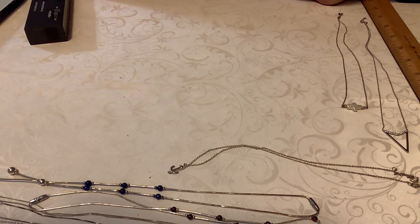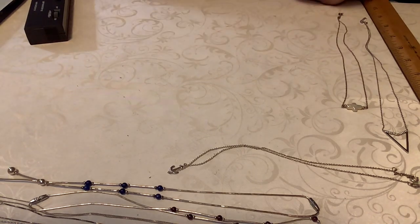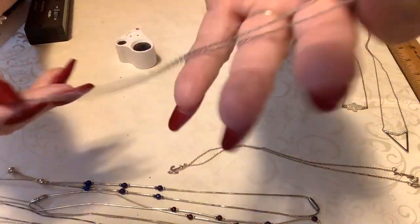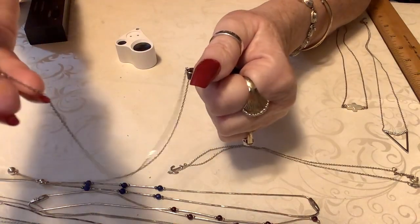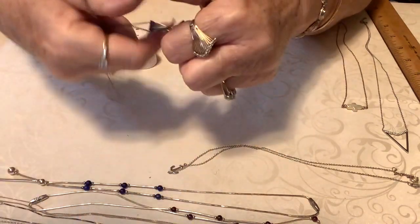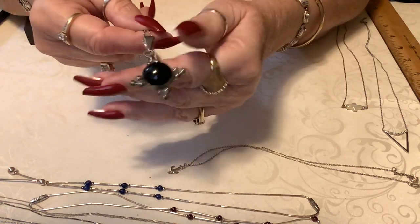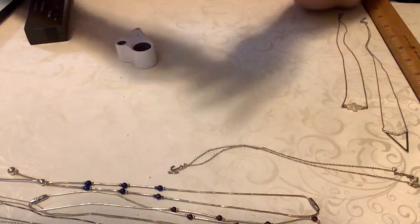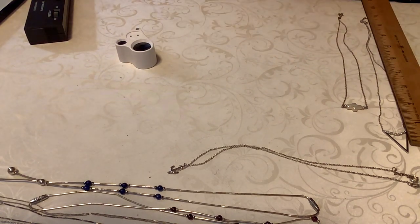I knew it says something in the bell. 925 Mexico. The chain is very pretty. The shine on it is gorgeous. And it's just a little plain chain, but it is 925. And look at this. 925 Mexico. It needs to be cleaned. It's a heavy, heavy piece. I do believe it's onyx. I don't know. I can't tell if it's cold or not.